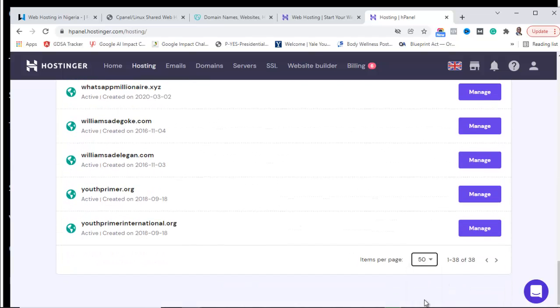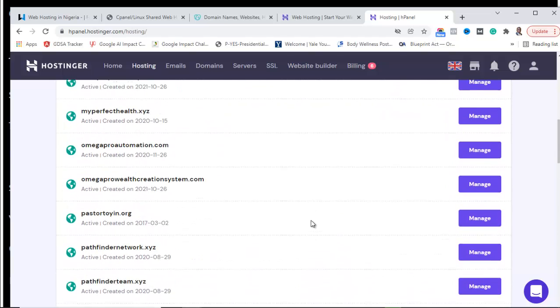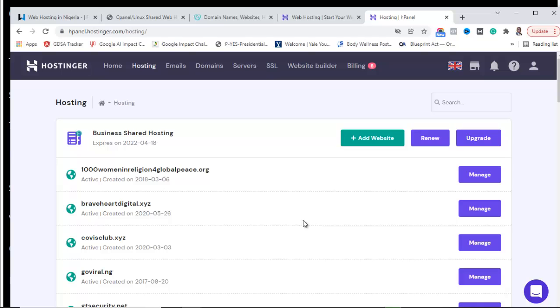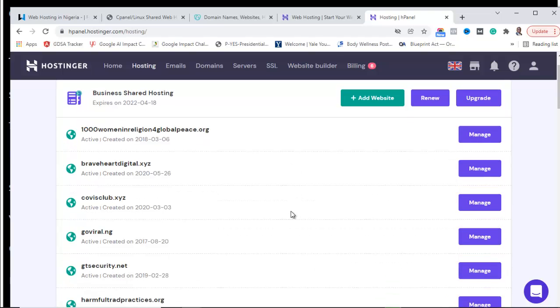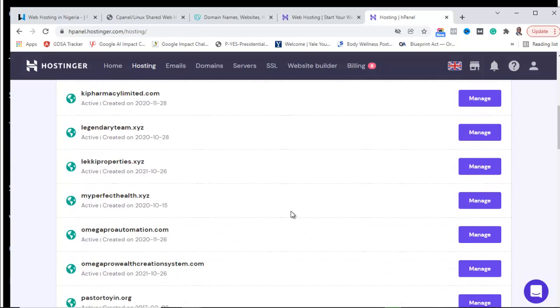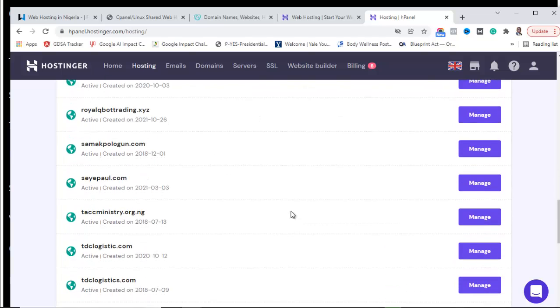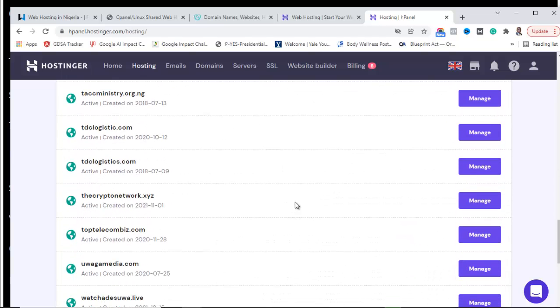Let me see. Let's go to 100. Okay. They've actually reduced. These are various numbers of projects, various numbers of domain names for different engagements. So many of them. And so, like I said earlier, this is a major trading secret, a major one, that if you are ready to take it up, trust me, there's a whole lot you can make.